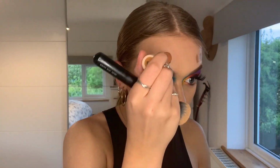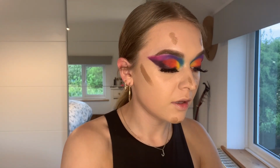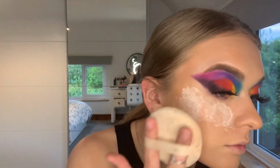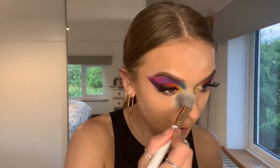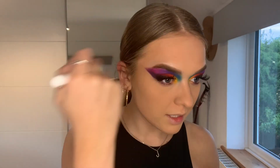I'm going to try not to put too much on my face because this is melted beyond belief. And I'm just going to set that in place so hard with some translucent powder, using a powder puff. Then I'm going to take my Spectrum AO4 brush and brush all of the extra away. That was just like a miniature bake. That was more like a microwave, you know, rather than a bake.